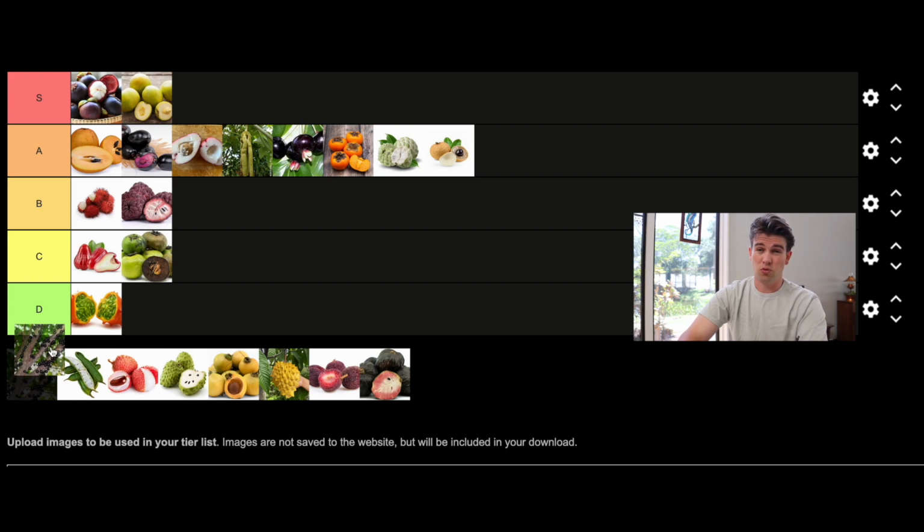Jaboticaba. Jaboticaba is great. My tree just started producing for me the other day, and the fruits off of this tree in particular were so sweet. A lot of these are variety specific, so if I have one in a category that you don't agree with, there are varieties that are superior and may bump them up. Take it with a grain of salt.